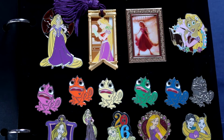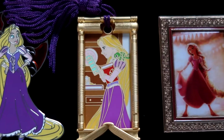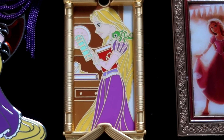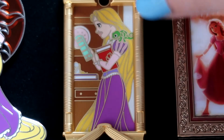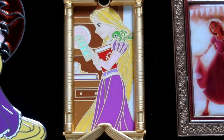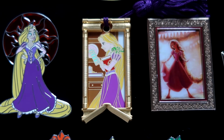This one comes from the soda fountain. Her face looks a little derpy. I can zoom in. So I wasn't too pleased with the quality of this pin. As you can see, her face looks a little derpy, but it is really cute. There was a couple other ones. There was like a Russell from Up and then a Belle. But I only need the Rapunzel because Rapunzel's my main collection.